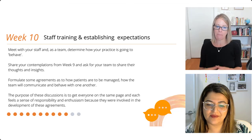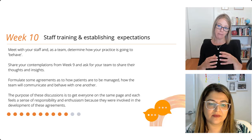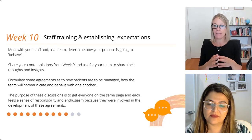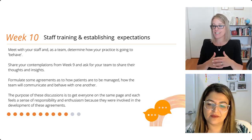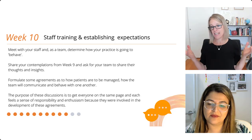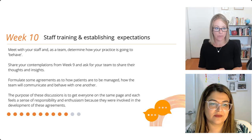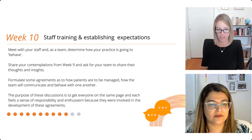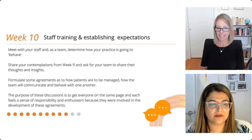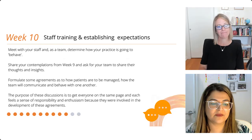Formulate some agreements as to how patients are to be managed, how the team will communicate and behave with one another. And you can imagine this sort of powwow is going to be even more effective if you do have those more experienced members joining your team, because they're going to have all of these instances and stories from other practices that they've worked at, and that can really help to identify what's helpful moving forward and what's not helpful moving forward. So the purpose of these discussions is to get everyone on the same page, and each feels a sense of responsibility and enthusiasm because they were involved in the development of these agreements.